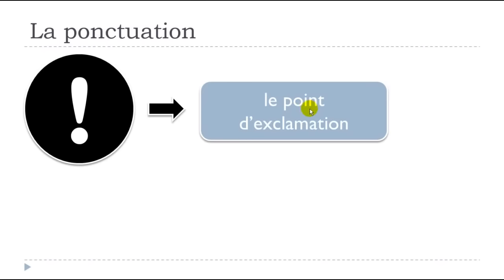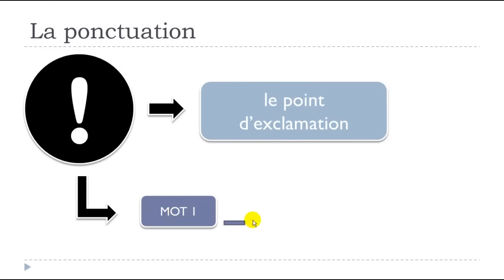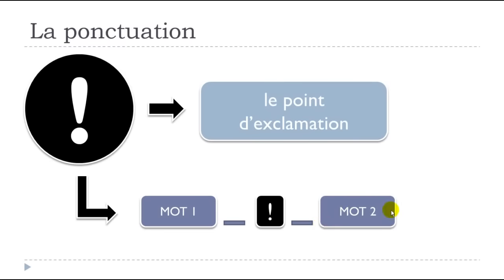And now le point d'exclamation. Okay, so le point d'exclamation: you have your sentence and the previous word, then a space. Then you put your point d'exclamation here, after that a space, and the next word comes. Same thing as we had for le point d'interrogation. Remember that you have to put a space before.